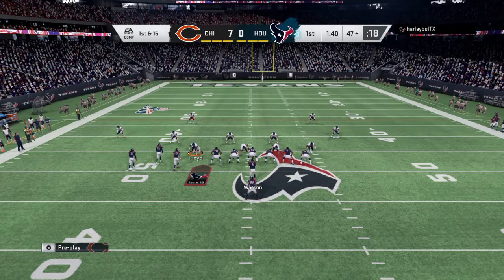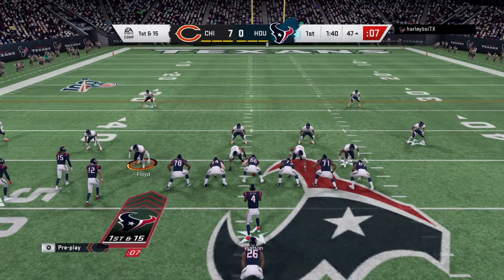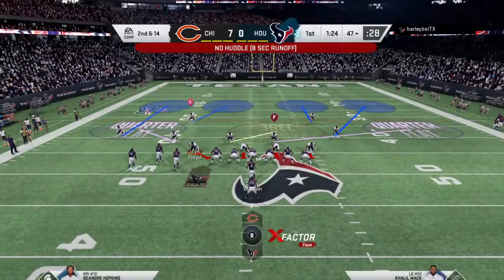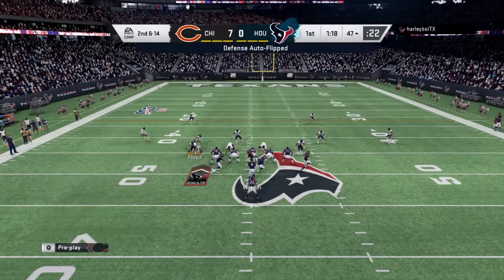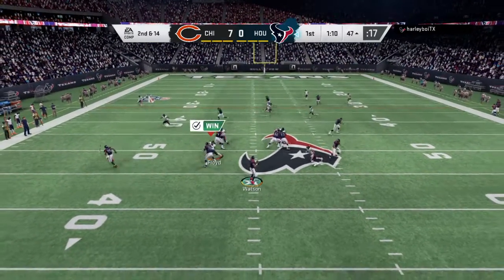1st and 15. Watson with a give to Miller. And they'll get this just to the 47. 1-yard gain. Brings up 2nd and 14 at the Bears' 47-yard line. Throwing on 2nd and 14.